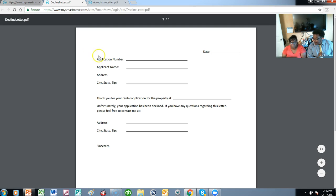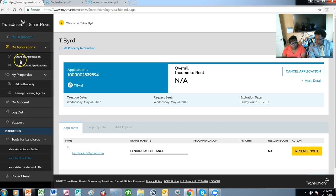Exactly. Also, it'll give you a sample decline letter, so you don't have to really come up with all these extra things. It's all right in this TransUnion SmartMove web app, and it's all there for absolutely free. There's no charge for this. They make their money on the back end when the tenant actually fills out the application and pays that $35 to get the credit check and all that done.